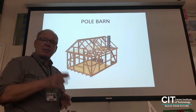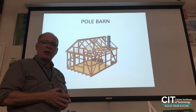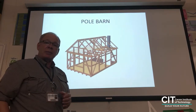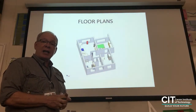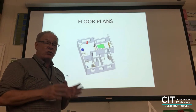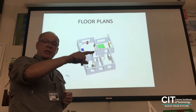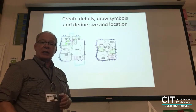Right here, same type of thing. I'm starting to teach a little bit about framing. Here's a pole barn that's going to be constructed. It's kind of like the skeleton of the pole barn. Right here, you can see there's a floor plan. The sides will be cut out on the laser to exactly what you drew, very, very precise, and probably the little pieces of furniture on the inside will be made on the 3D printer.